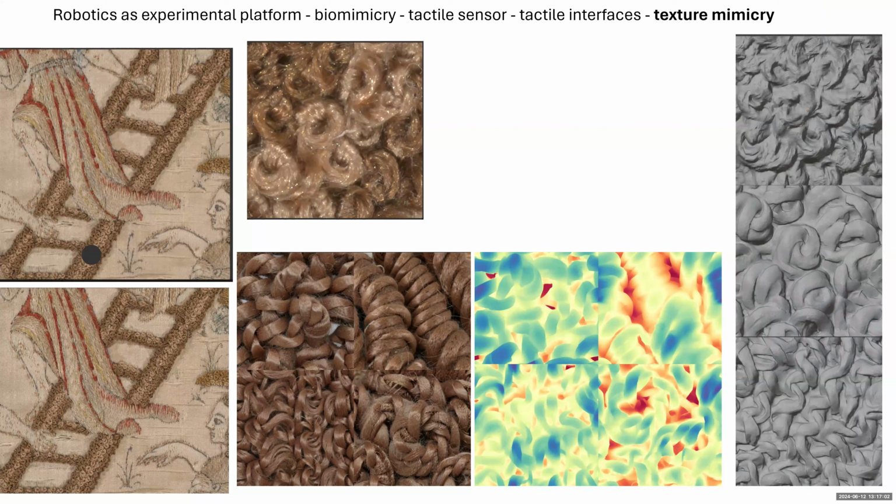If you understand the underlying structure underneath the thread, then you'd be able to, I don't know much about textiles, but just the idea of, like with digital embroidery using a similar thread, reproduce it.